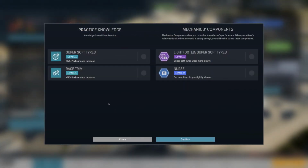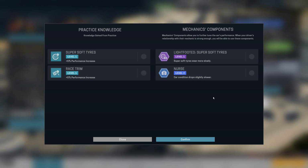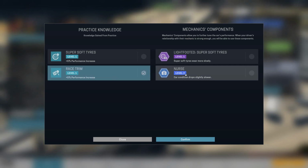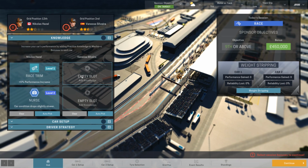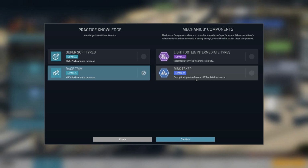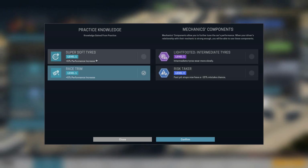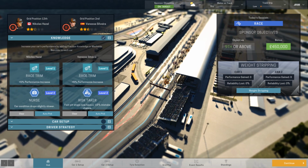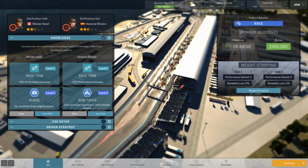Meanwhile, Nicholas has learned something. Car condition drops slower. Yeah, that might be useful. Race trim performance increase. We'll take the performance increase. Meanwhile, Vanessa. Oh, yeah, we'll take the performance increase. Pit stops now have a 15% reduced mistake chance. Okay. Maybe. Or do we go with better performance on the super softs? No, I mean, our parts are likely to fall apart, so risky pit stops is not necessarily going to make any big differences there.